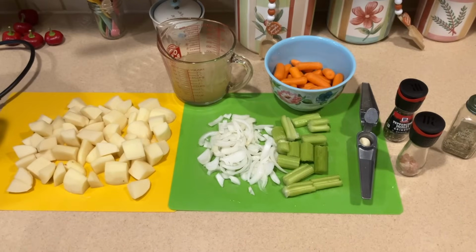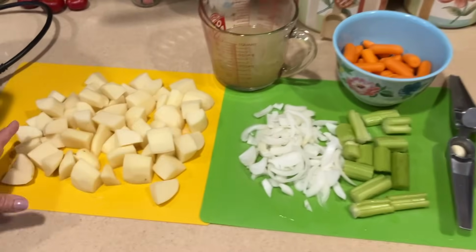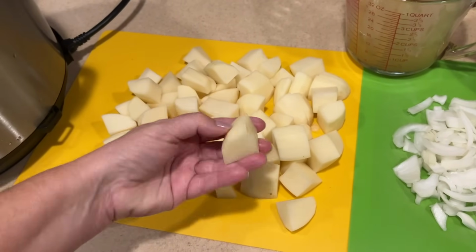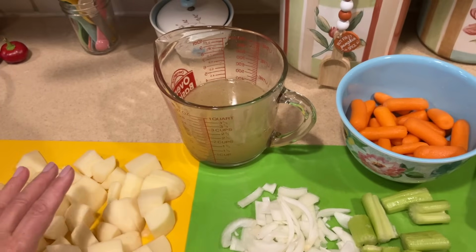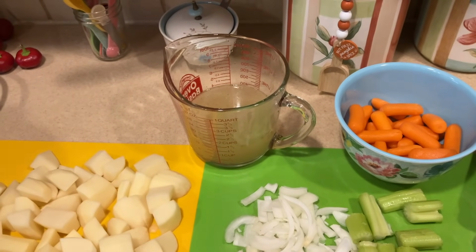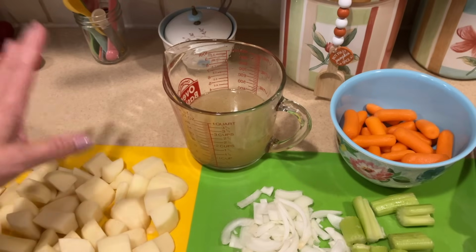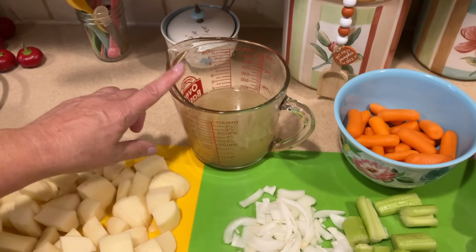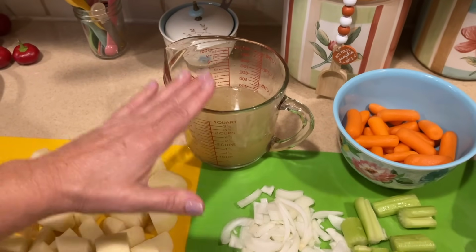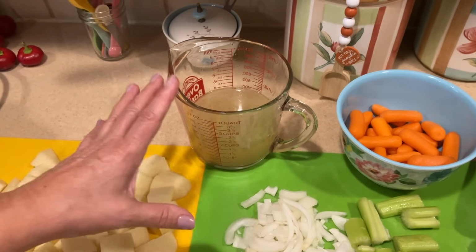For our Instant Pot London broil, these are the other ingredients we're going to need. About 2 pounds of potatoes, and we just chunk them into big pieces. It called for 1.5 cups of water and 2 packages of onion soup mix. You know I'm not going to put that onion soup mix in. So what I am doing is I'm using 1.5 cups of my chicken stock. And yes, I promise you, you can mix chicken with beef and it will taste wonderful.